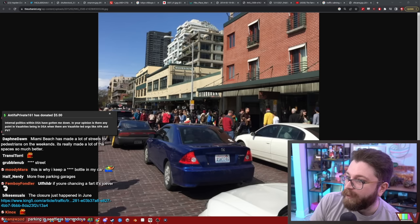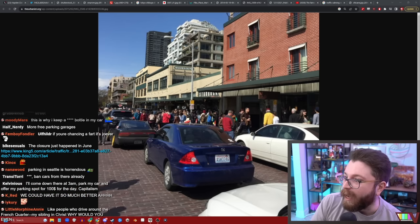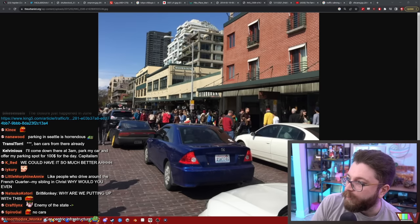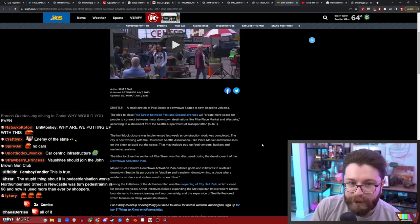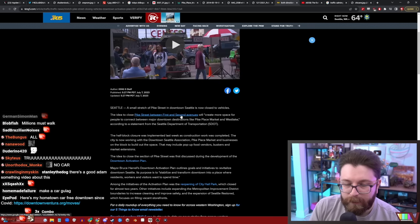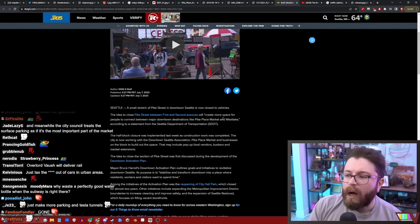The closure just happened in June. Small stretch of Seattle's Pike Street closed to vehicles. I want all of it closed. I want cars to be made illegal. Death penalty. But I'm glad for any positive change. The idea to close Pike Street between 1st and 2nd Avenues will create more space for people to... Between 1st and 2nd Avenues?